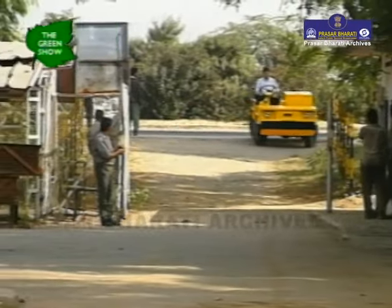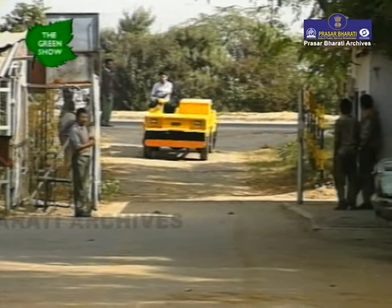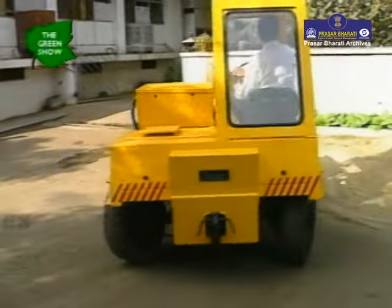These battery-operated vehicles are ideal for internal use in industrial complexes, for example, like Jamshedpur's Tata Steel, and in national parks and sanctuaries. As I said, there's no noise, there's no pollution, and when people use it in the factories, they don't want the other workers to be disturbed by the vehicle moving around.